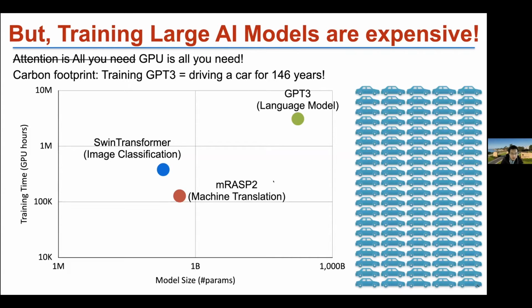And the more recent work using this type of transformer model relies on very large models. Here I plot the model size versus training time. In particular, Swin Transformer here is the latest transformer model for computer vision, for image classification. It got the state-of-the-art result last year, and it's actually the best paper from ICCV last year. And mRASP is getting the best result right now for multilingual machine translation. And the largest one is this GPT-3.